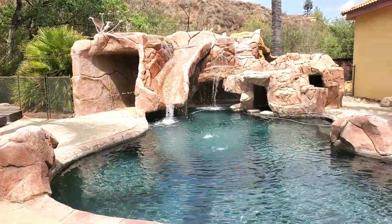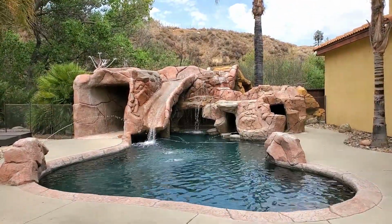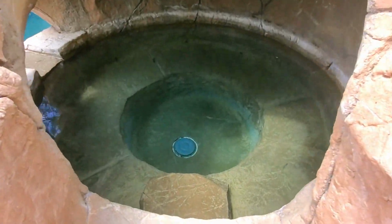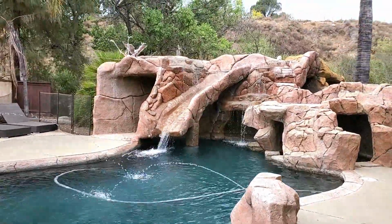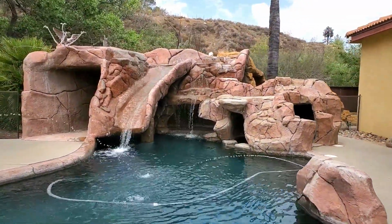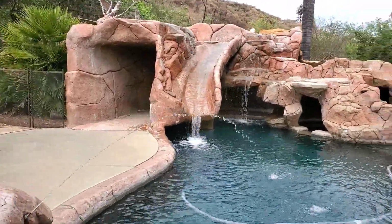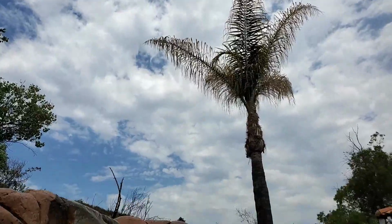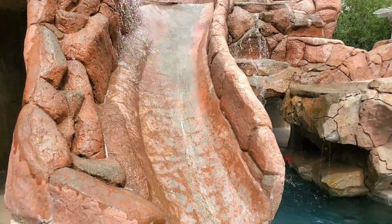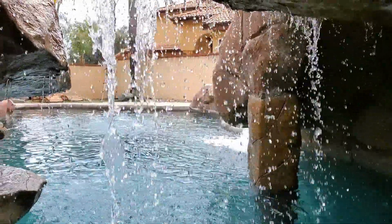The backyard has a stunning faux rock pool and spa with water features, a slide, and waterfalls. Isn't it absolutely lovely? This home was listed just in time to enjoy it this summer. It feels like your own backyard oasis, and the palm trees also add to the tropical touch. Would be a great way to cool off and beat the summer heat.